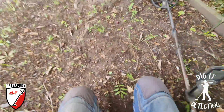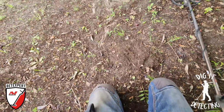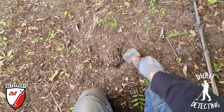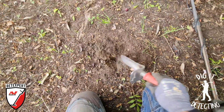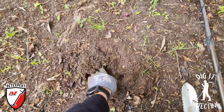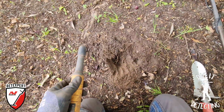There is something there though, so we're just going to open that back up again. He might be a bit of a challenge to get through all these tree roots. However, we're just going to stick the pinpointer in there and see if the detector's telling us the truth, or whether it's telling us porkies, whether there's something down there, or whether it's just falsing out on a bit of rust or what have you.